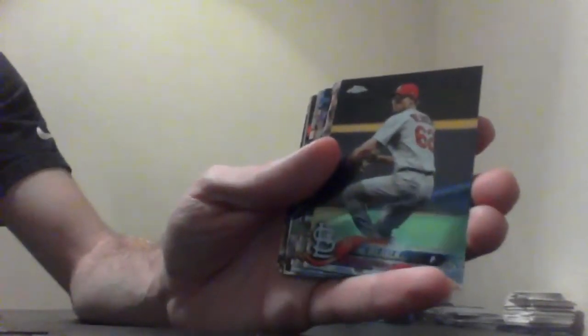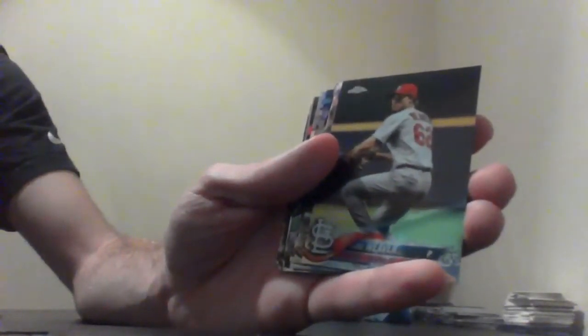German Marquez for the Colorado Rockies. We have a refractor for him. Colorado, that is Berdugoba, I believe. Scott Kingery rookie for Philly. Prism refractor, right? Yes, okay. Sometimes the prism doesn't show right away. George Springer for the Houston Astros. That is going to Jess Punk 1.